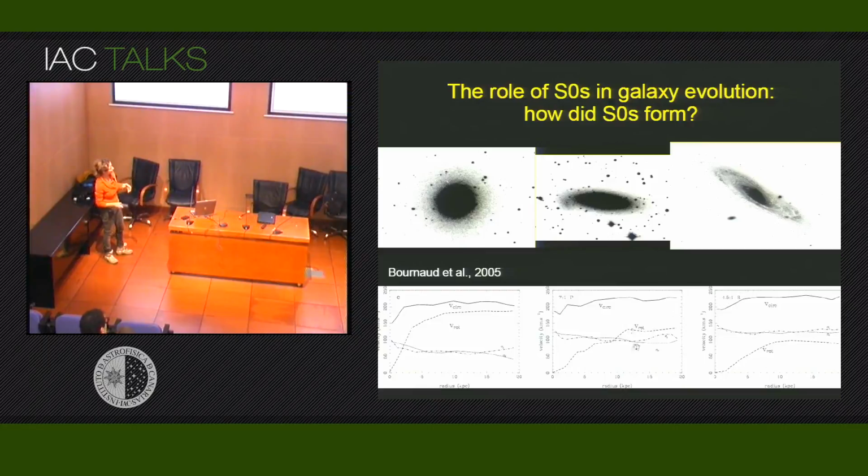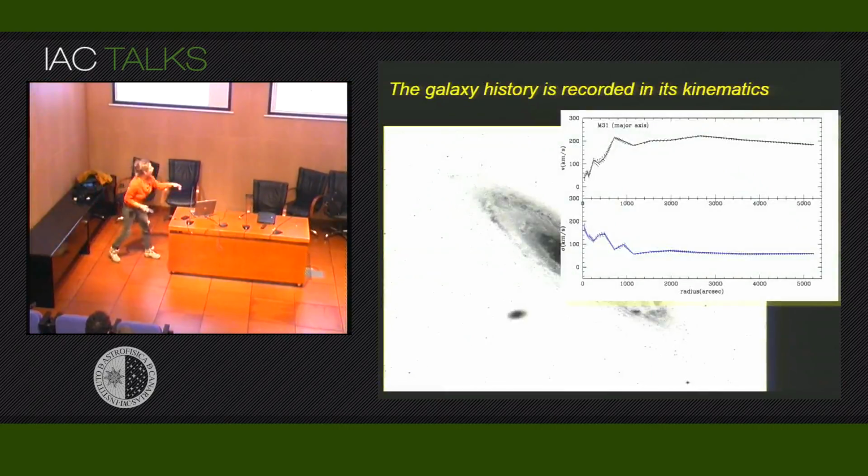While in the spiral galaxy that is used as a control sample, the rotation velocity is higher than the dispersion at all radii. And here I put some results from planetary nebula data on M31. That's a spiral galaxy, and in fact you can see that the rotation velocity in the outer part of the galaxy is higher than the dispersion. And there are error bars on this plot, but they are really small because Merrett in her thesis detected more than 3,000 planetary nebulae, and for this reason the curve is really well determined.